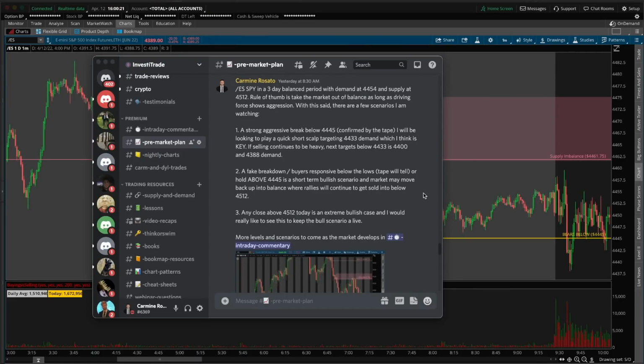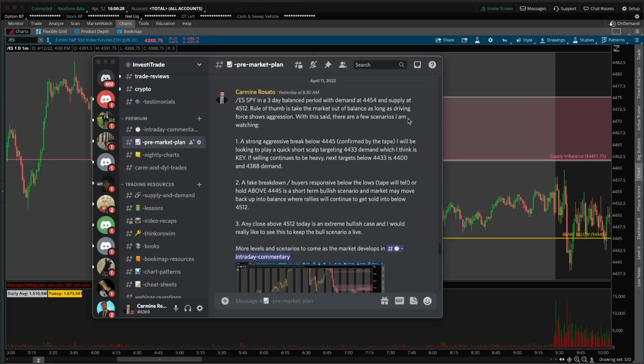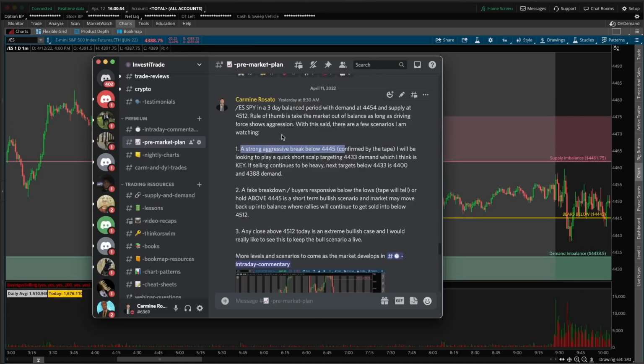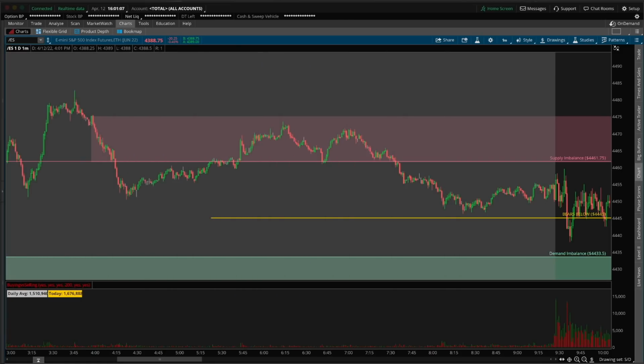I took another nice setup. It wasn't as clean as the setup on Tuesday, but there's some important lessons from Monday's action. So what I was watching for from the pre-market plan, again, this is on the S&P 500. It's my bread and butter. It's my favorite instrument to trade. Was scenario number one, a strong break below 4445, which is this yellow line over here, confirmed by the tape. I'm going to be watching to play a quick short scalp targeting 4433 demand, which is this green box over here, which I think is key. If selling continues to be heavy, the next target is the 4400 and that 4388 demand that we bounced at on Tuesday.